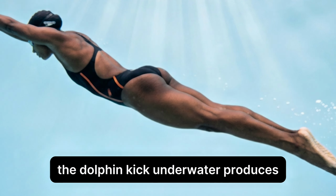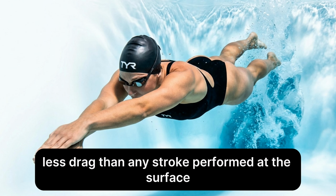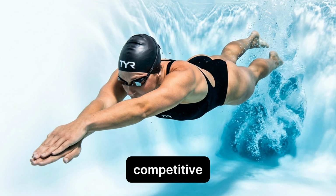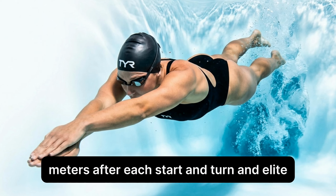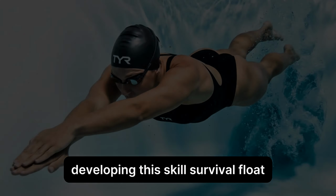The dolphin kick underwater produces less drag than any stroke performed at the surface because the swimmer avoids the turbulence and resistance created by wave drag at the waterline. Competitive swimmers are permitted to use the underwater dolphin kick for up to 15 meters after each start and turn, and elite swimmers spend significant portions of their training developing this skill.